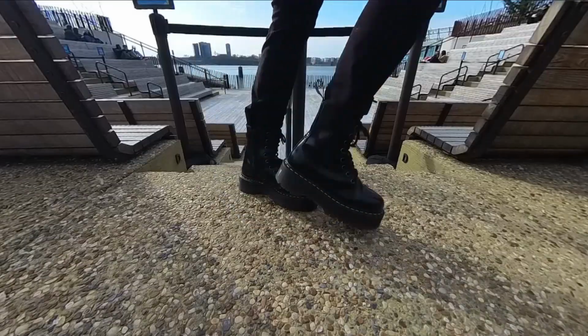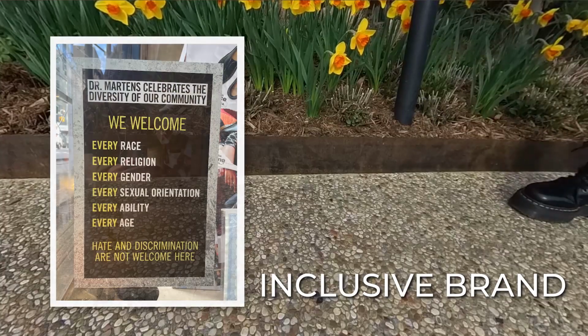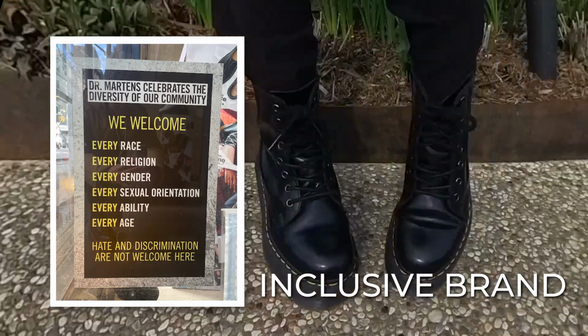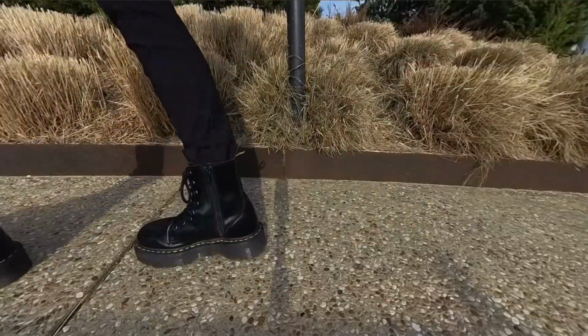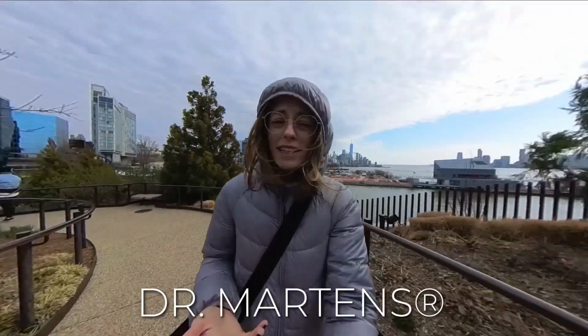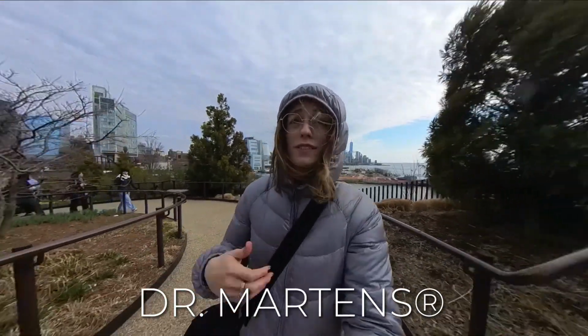Something else I love about Doc Martens is that it's such an inclusive brand. They have posters in storefronts welcoming everyone regardless of race, religion, gender, sexual orientation, ability, and age. And the versatility of styles reflects that too. And hey, there are lots of other shoes that I love wearing in New York too. I'm just saying that Doc Martens are a great pick when you want the intersection of style, support, and versatility.